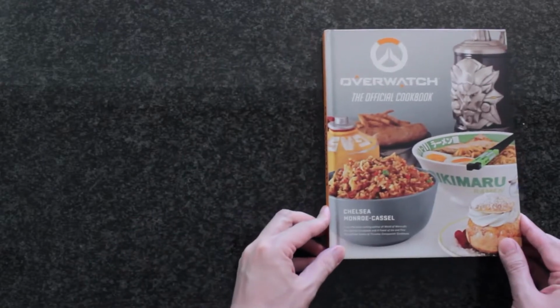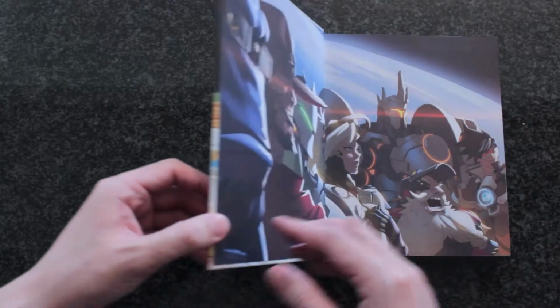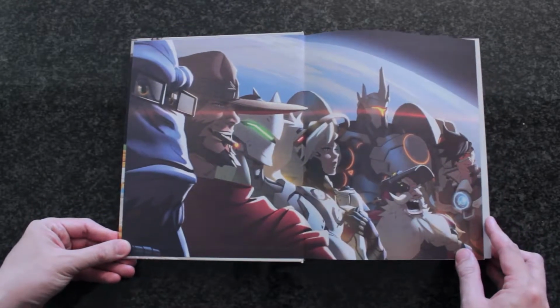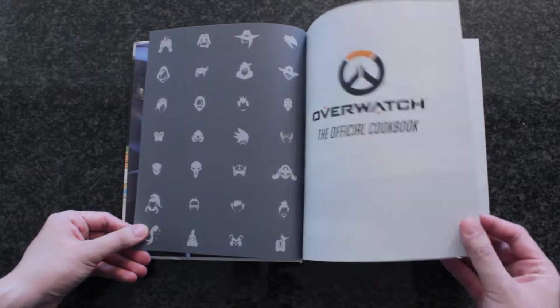Okay, I gotta be honest, I'm surprised that this even exists. I mean, out of all of the video games that you can make a cookbook for, why pick Overwatch? It's not really a game that's known for its lore and world building, so I was really curious to see how they were gonna translate the Overwatch theme to the food.